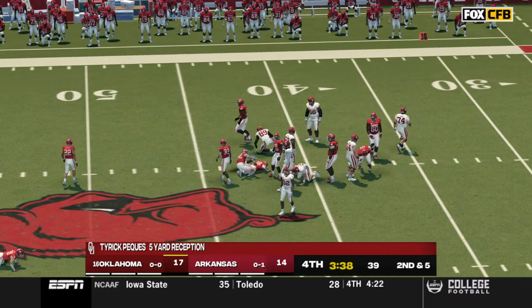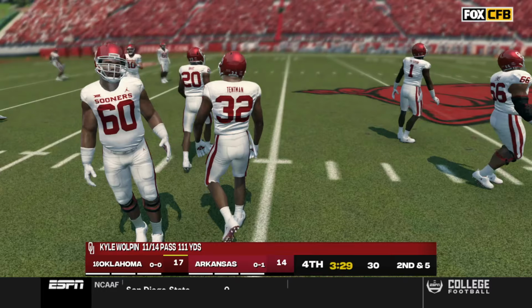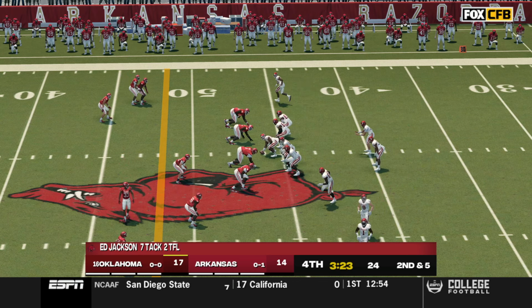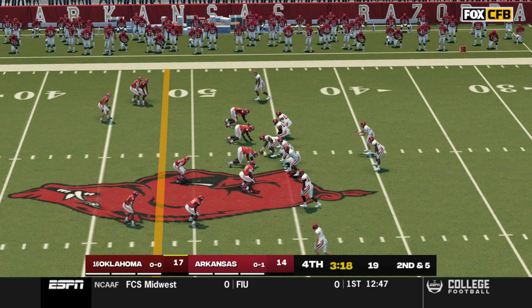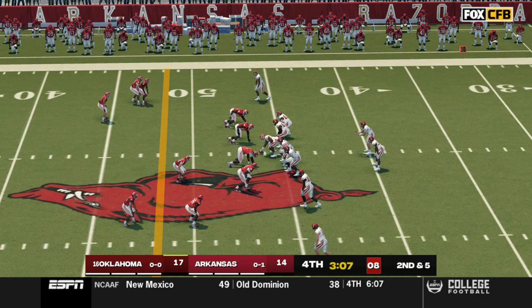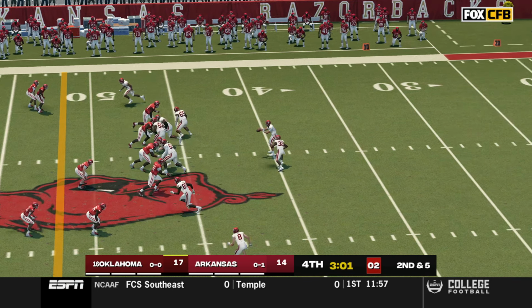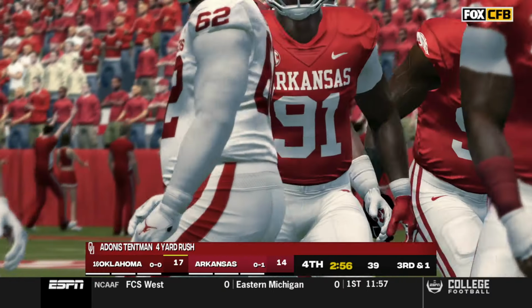Quick out to his receiver, and he's hit immediately. That'll be a gain of five. The play action froze the defense just long enough for the quarterback to get the ball to the receiver. Nice play. From their own 46-yard line, second down. To the right. Runs outside for a nice gain.